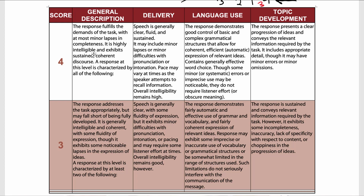But I would like you now, because we're in the tutoring session, right? Me and you working together. It would be great if you pause this video and just read through this comfortably, recognizing that the TOEFL is dividing your answer into the delivery, how you sound giving your answer, the language use, which means the word choice, the grammatical accuracy, clarity with which you speak, and topic development, which essentially means you're answering the question. You're not repeating yourself. You're explaining yourself well. So pause the video, read through this. Okay, I'm going to assume you did that, which is great.